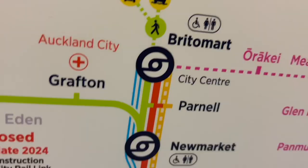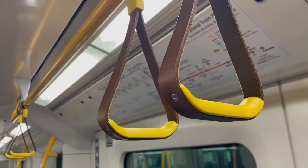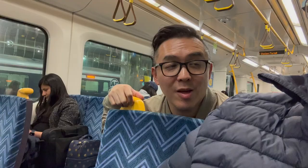Maybe to get there, I think. Let's take a look at the map. This train goes to Papakura. And there's only 2 stops to Newmarket.